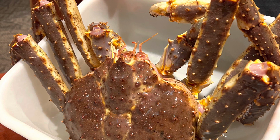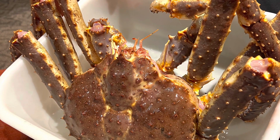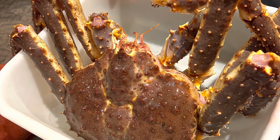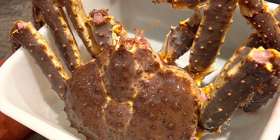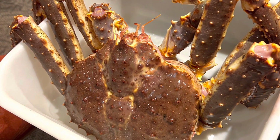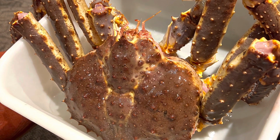Today I'm doing a review of a recent special dinner I had at Red Star Seafood Restaurant located at 8298 Granville Street in Vancouver. I frequent this restaurant quite a bit, but I've unusually not ever done a review of them, so I thought it's time. They just had a special on king crab, so I went there for a wonderful king crab dinner.